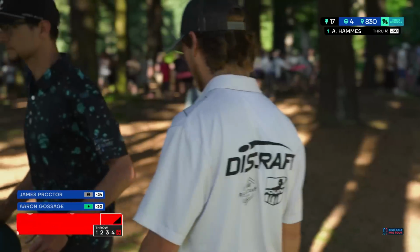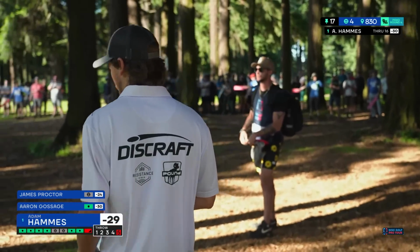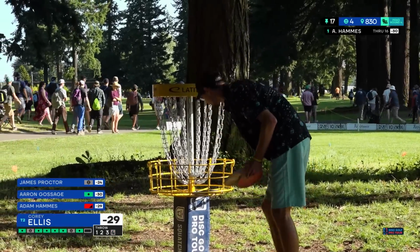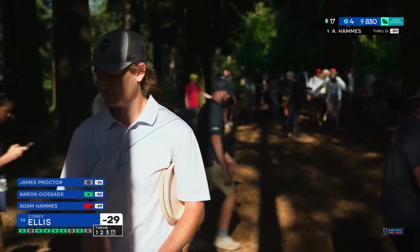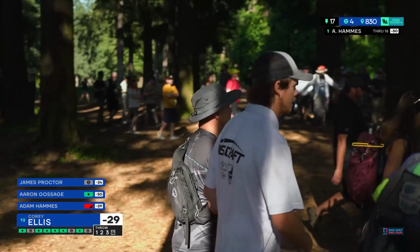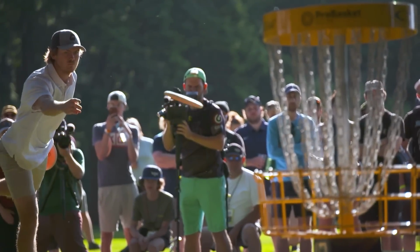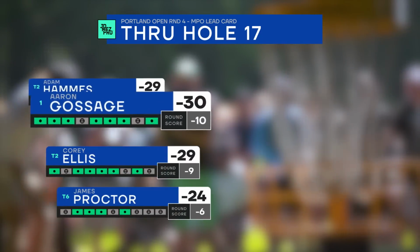Wow. James Proctor had a bogey somewhere sometime, but that's the only other red on the card today. Yeah. But what a moment. Big-time birdie to flip-flop the lead. Gossage now goes to 18, one shot clear. Controlling his own destiny. Yeah.